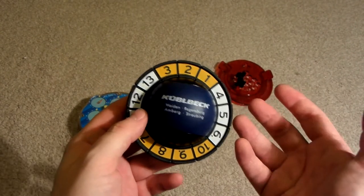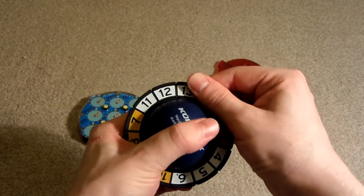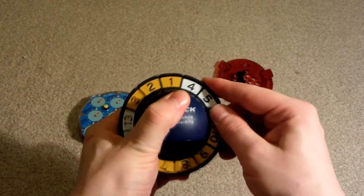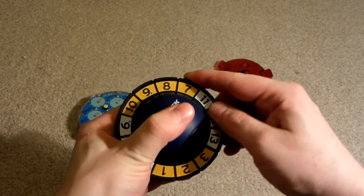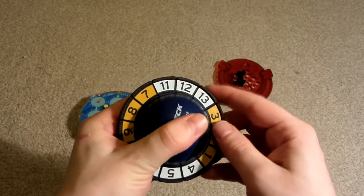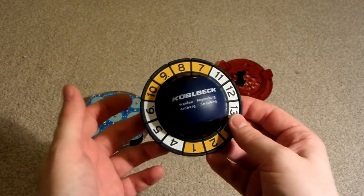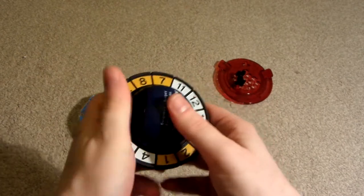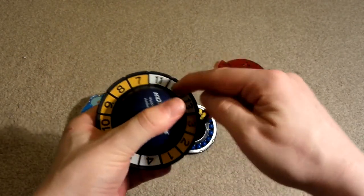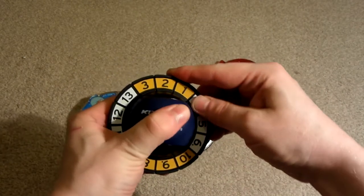Okay, so I was messing around with this for about 15 seconds, and I discovered that this ring does actually turn. It's just extremely stiff. You've got to put a lot of force to get it to move. It kind of feels as though it just needs to break in, as though this has never really been used or something, but I could be wrong. Let's see, turning it clockwise is a lot more difficult than turning it anti-clockwise.